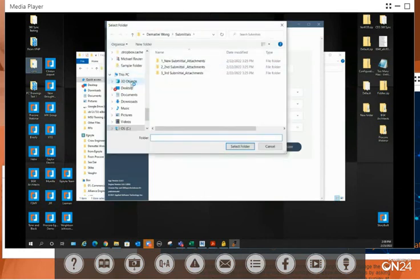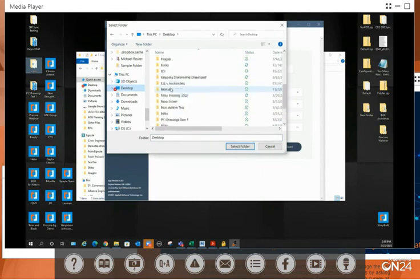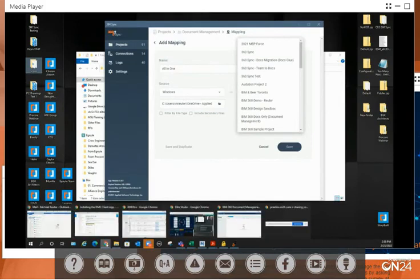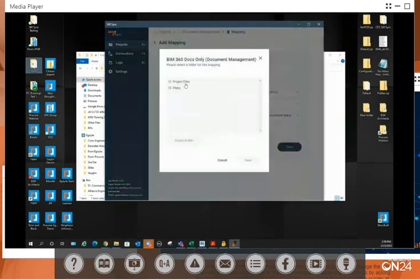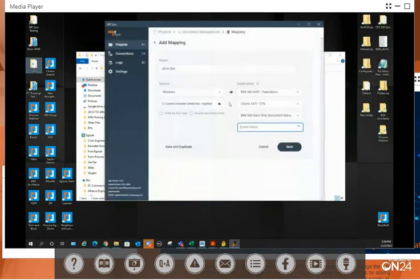I'll come in here and find that folder, and it was called Keeping Documents Organized. There we go. If I wanted to do the all-in-one folder structure, I could do that. Then I can find the project that I want to connect to, and again, that was the BIM 360 Docs Only Document Management project. There we go. So I find the project, then I pick the folder. If I wanted to, I could just drop this all in one into the project files folder, or I could create a folder here. And that's what I'm going to do. We're going to drop those all in one into that folder.